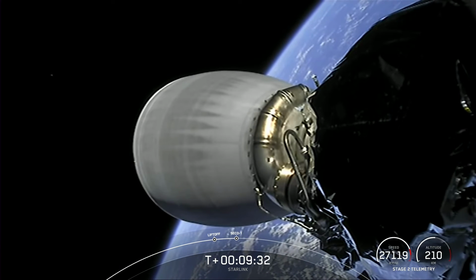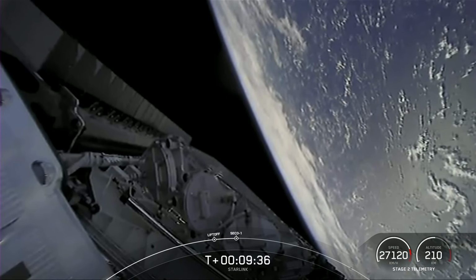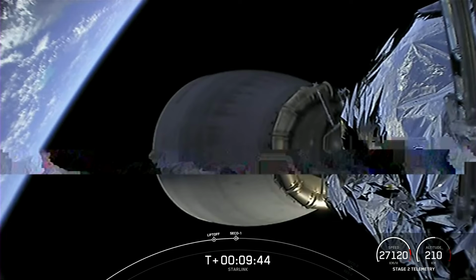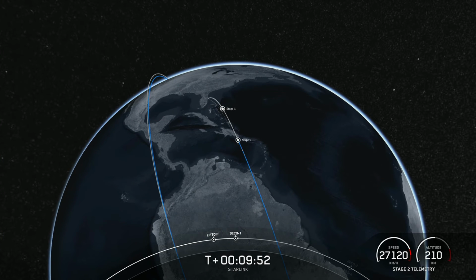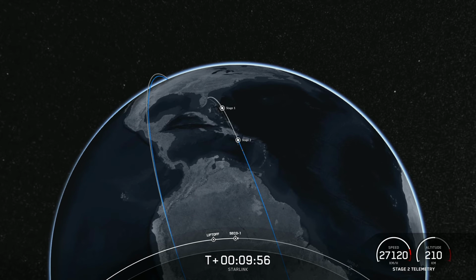Nominal orbital insertion. We did just get confirmation of a good orbit from our second stage carrying our Starlink satellites. We are now waiting for the deployment of our 48 Starlink satellites, which is scheduled to occur about a little under an hour from now. Expected loss of signal, Cape.